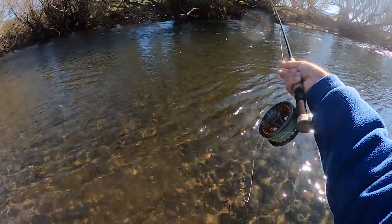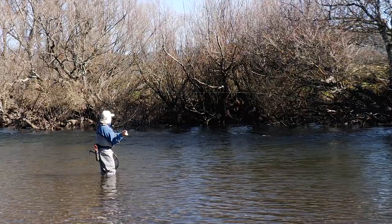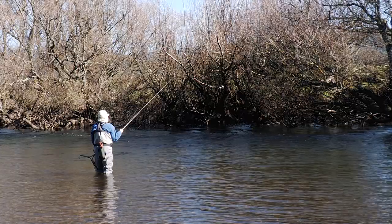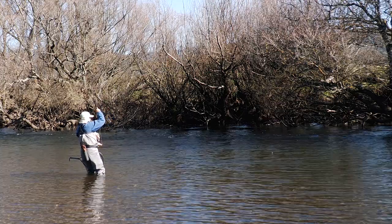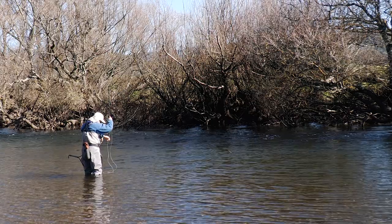There was a little bit of insect activity beginning to start too, and that was the trigger for it all to kick off. Suddenly, the fish seemed to switch into active feeding mode, and it started to turn into a really good session. Yes. Not a big one.